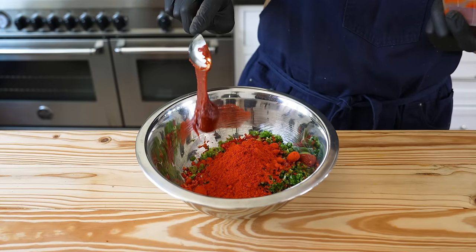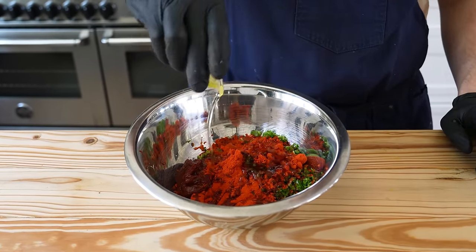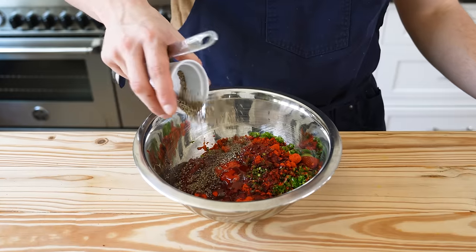3 tablespoons or 70 grams of gochujang, 1/4 cup or 60 milliliters of soy sauce, 2 tablespoons or 23 grams of sesame oil. Look, it's a lot of ingredients, all right? I swear the cooking process is very easy. 1 tablespoon or 11 grams of mirin, 1 tablespoon or 14 grams of honey, 1 teaspoon or 5 grams of fresh ground black pepper. How is this really still going?